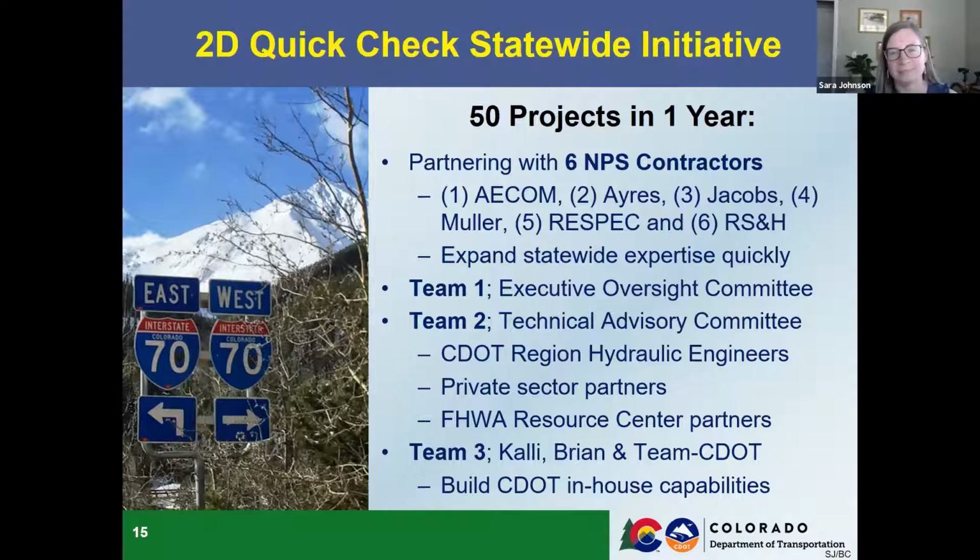So moving on to Team 2 is the Technical Advisory Committee. They also meet quarterly, and it's comprised of a larger reach of technical practitioners, region hydraulic engineers from CDOT, private sector partners, and is also supported by the FHWA Resource Center. So now I'll turn it over to Brian Campbell to talk about Team 3.